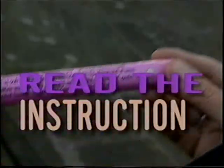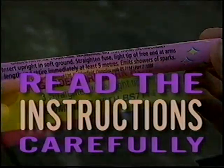Read the instructions carefully as you set up your display and again before letting them off. A minimum safe area of 5 metres is needed, but boxes marked display fireworks contain fireworks that must be let off 25 metres away from the audience. Most gardens aren't big enough.